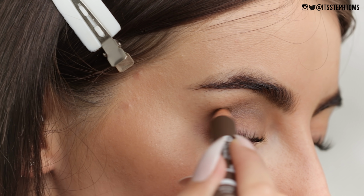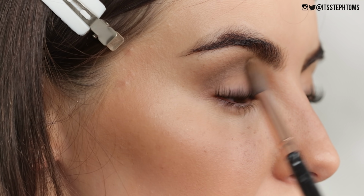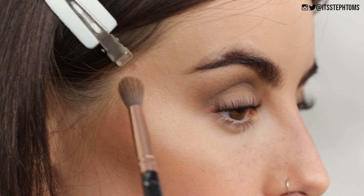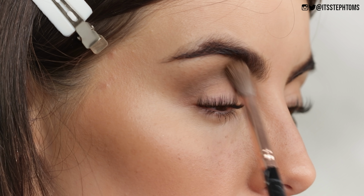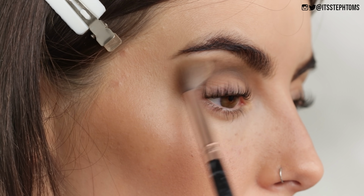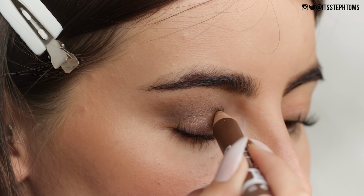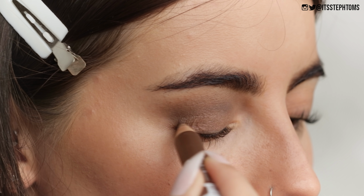I'm just going to go in with a touch more to deepen it up. You can be really precise with it, or you can be messy as hell like me. You guys know I love a messy smoky eye anyway. But I'm just going to flick that part out for now. I'm then going to go in with the shade 302, which is that one that I showed you guys there, and just go all over the lid with this. And the good thing about these as well is there's no fallout.